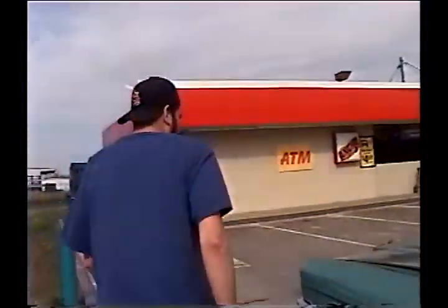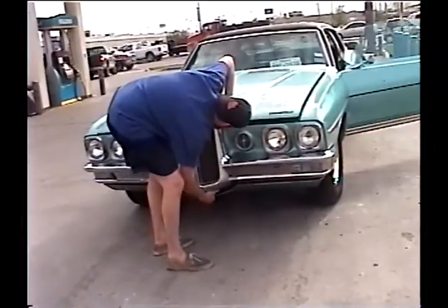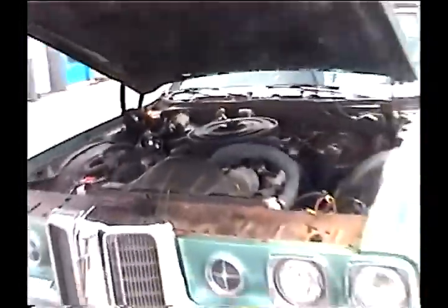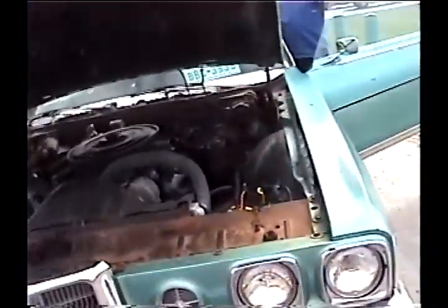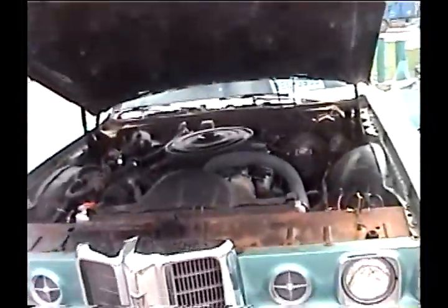Let's see. Pause it real quick, sir. Huh? Pause it. Okay. The hood gives you a little trouble. Come up here. Stay closer, sir. You get closer. No, I zoom in. Just film the engine a little bit. Okay. Film the engine. Okay. Alright, bud.